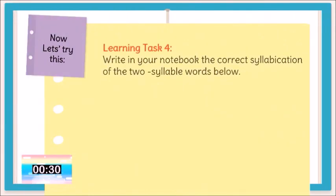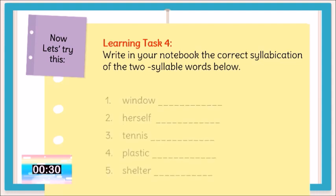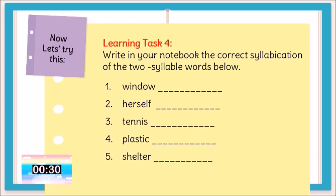And for our last activity, let's answer learning task 4. Write in your notebook the correct syllabication of the 2-syllable words below. Number 1. Window. Number 2. Herself. Number 3. Tennis. Number 4. Plastic. Number 5. Shelter.